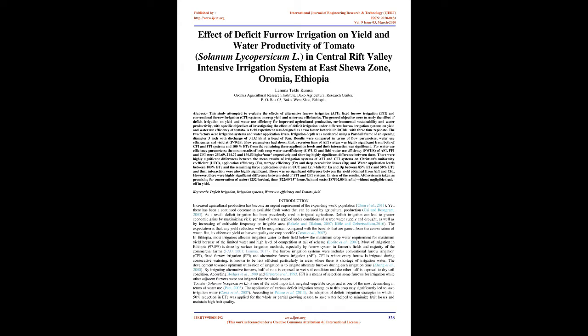Flow parameters showed that recession time of the AFI system was highly significantly different from both the CFI and FFI systems, and 100% ETc from the remaining 3 application levels, and their interaction was significant. For water use efficiency parameters, the mean results of both crop water use efficiency, CWUE, and field water use efficiency, FWUE, of AFI, FFI, and CFI were 256.69, 214.77 and 130.53 kg/ha/mm respectively, showing highly significant differences between them.